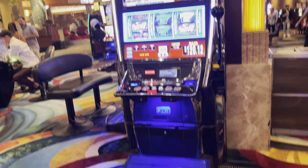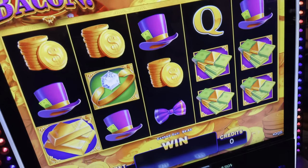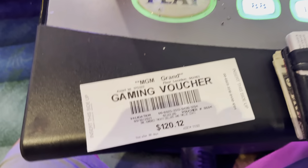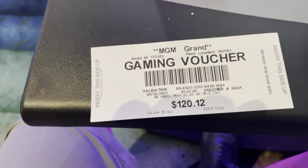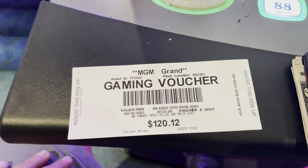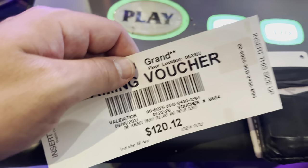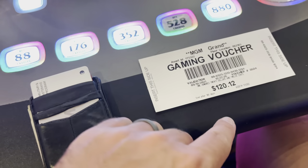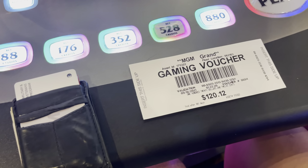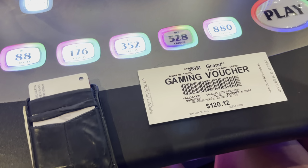So we just took the seat from over there. We moved it over here. We're gonna try out the Rake and Bacon. But check this out. We didn't realize, so she actually won double what it said over there. I think it said like 30 some odd dollars, but when she cashed out, it was at 120. So nice little hit. We'll watch it back, but I'm pretty sure she won more than we thought she won over there. I think whatever came up was double. So nice little hit.